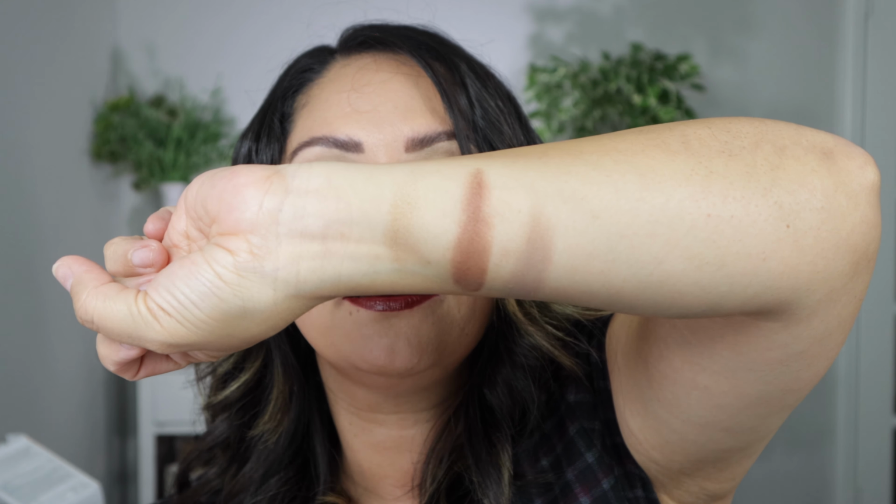Those are the shades there, definitely very muted. I love them. I think that the colors are really beautiful. The shades, the formula is very creamy, and they, you know, it's a one and done. Like I used the little brush that came with the palette, but I also used my Shade and Sweep brush from Chantecaille.